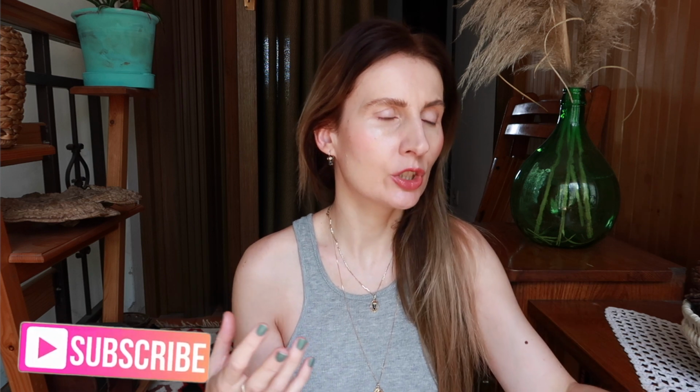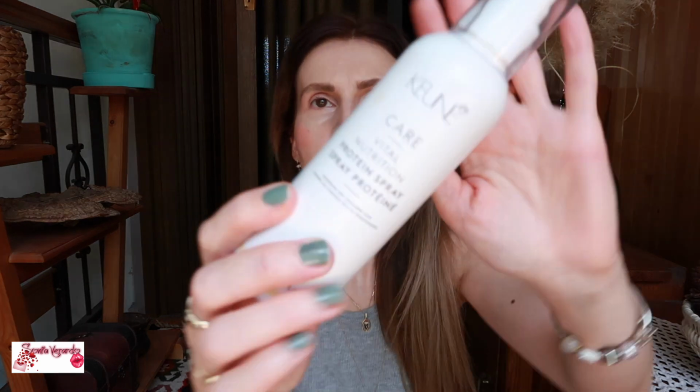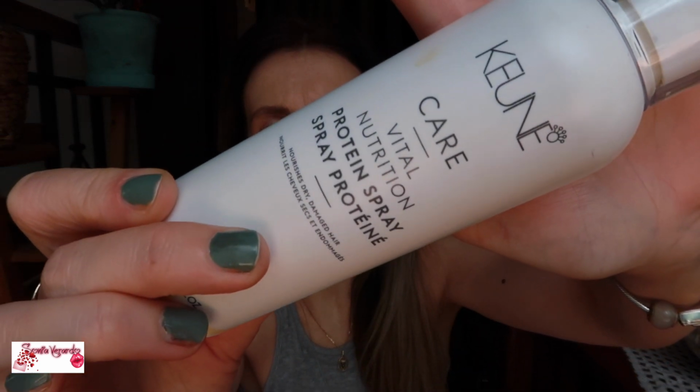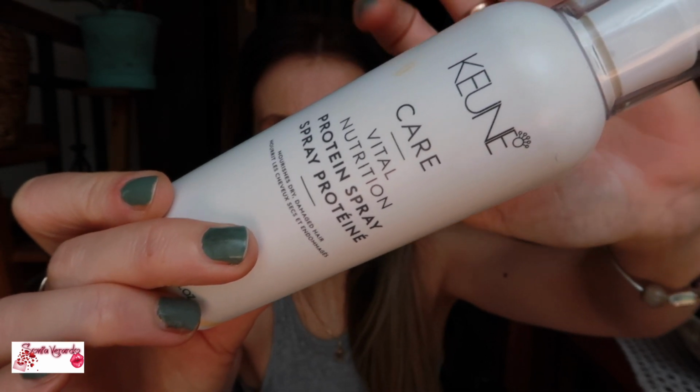But what I usually use is, before coloring my hair, I protect my hair with some sort of protection spray, and I'm using this by Ken. It's Care Vital Nutrition Protein Spray. So here is how it looks, and it's a really good product. I've had it for a while now, and I think it was recommended to me by a hairdresser. Just a little tip: before coloring my hair, spray this on my entire hair, so it will protect it, and I find it works really well.